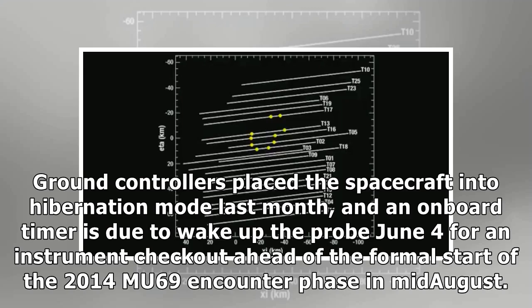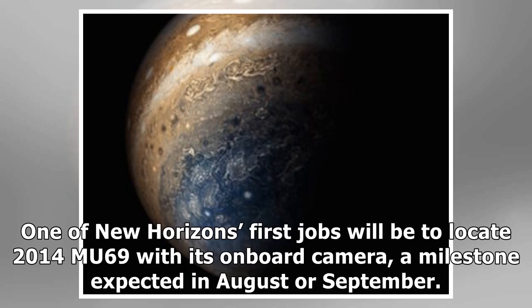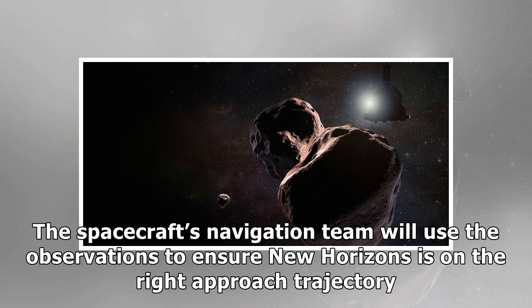Ground controllers placed the spacecraft into hibernation mode last month, and an onboard timer is due to wake up the probe June 4 for an instrument checkout ahead of the formal start of the 2014 MU-69 encounter phase in mid-August. One of New Horizons' first jobs will be to locate 2014 MU-69 with its onboard camera, a milestone expected in August or September.